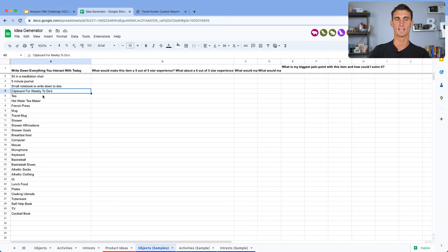I drink tea pretty much every morning. I have a hot water tea maker. I usually use a French press. I have a mug that I'll drink out of. So again, a travel mug. I have a travel mug and a regular mug.